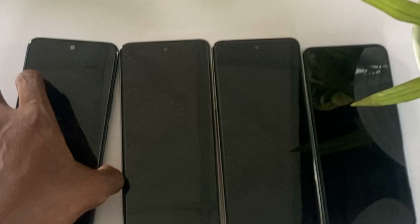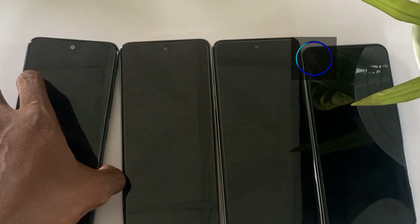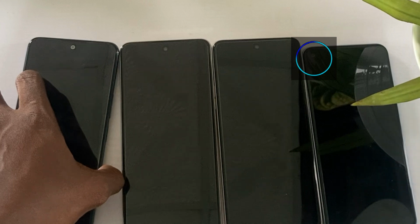And the last difference between these phones is their front camera. Only Camon 18i carries the front camera at the top right of the phone. The other three phones have their camera at the middle top of the phone.